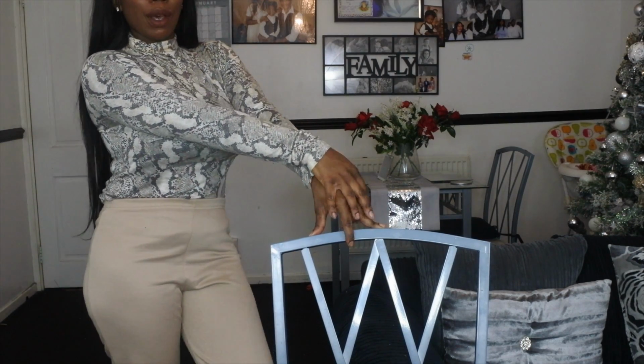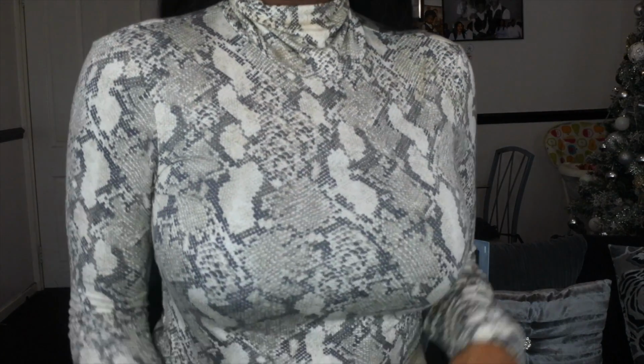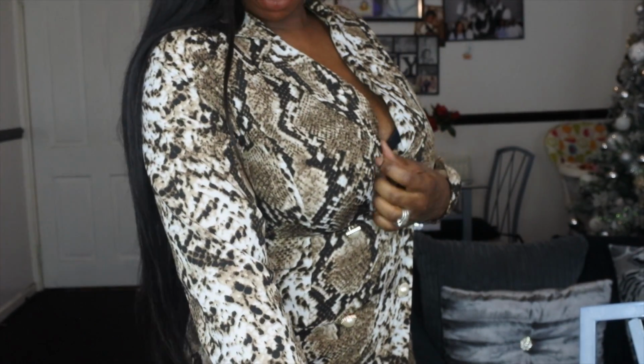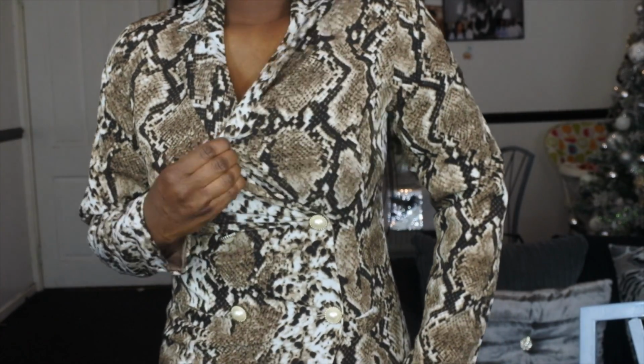Show you how it looks with the joggers. There we go. Bam, bam. I told you I'm in love with my snake print these days. I'm just so obsessed with the snake print. This is so gorgeous. I think this was $12.99 from H&M. Yeah, this is cute. And again with the snake print. This is a brown snake print colour.